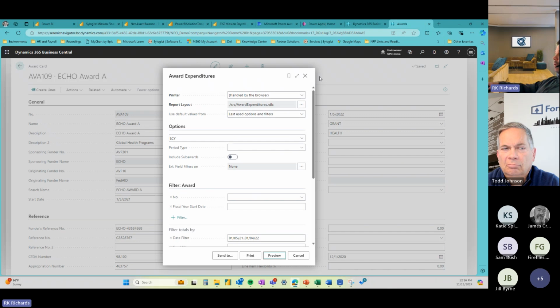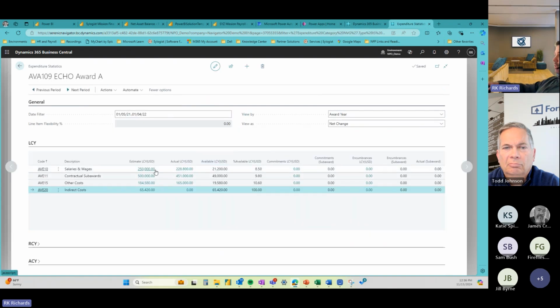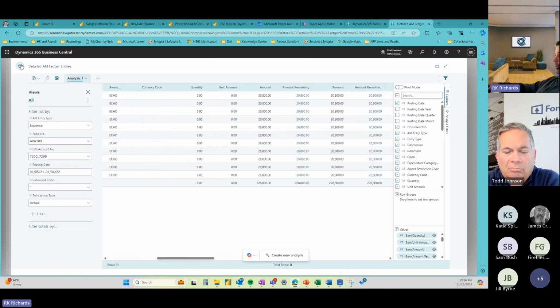Another way that we could report on it would just be to go to the actual record itself. So here I am on the award record, and I could look at the expenditure statistics. And you can drill into these numbers. If I want to see where these salaries and wages come from, I could click into that number. It'll take me into the ledger, and I can see all those salaries and entries that are there.